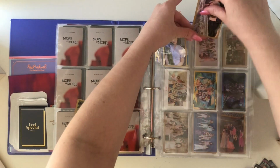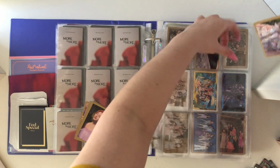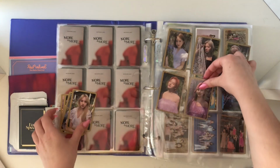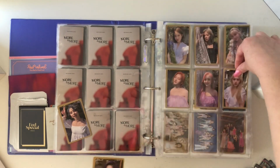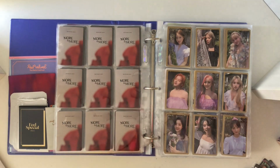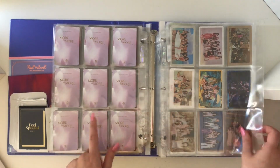I love this one, kind of the outdoorsy vibe. I love this card of Momo, it's so pretty. She looks so wholesome. I will put the group one on the group card page. And then actually, I'm dumb. I've got to put another set in here for the With Drama cards. Oh, I love the backs of them. They're so nice.